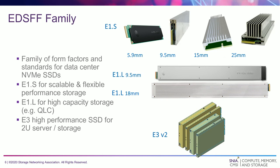And then you have E3. So Bill and Paul are going to talk quite a bit about what's going on in E3, but think about this as your mainstream U.2 replacement for Gen 5 and beyond, and it really brings a bunch of new device types, but really optimized for a 2U design, and you use them horizontally in a 1U. And you have a full family of form factors. You have thin and thick, and short and long. But I won't spoil Bill and Paul's presentation. They have a lot of awesome information on this today.